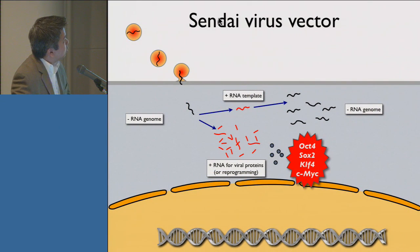The way that this vector works is that it has a negative stranded RNA genome, and I should point out, because it's a viral vector, it's also very efficient at getting gene transfer to occur. Once that negative stranded RNA genome comes into the cell, it can be used to create positive stranded RNA that can be used to make more viral proteins and Yamanaka's Fantastic Four, as well as be used as a template for making more negative stranded RNA genomes, to propagate itself.